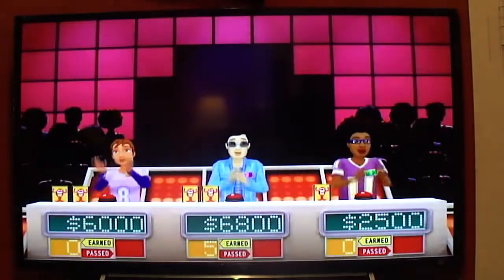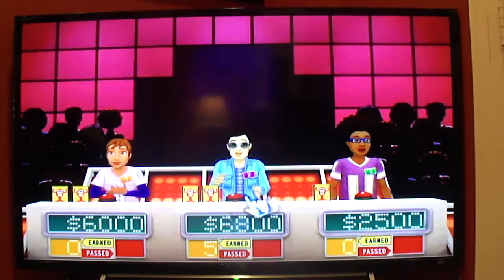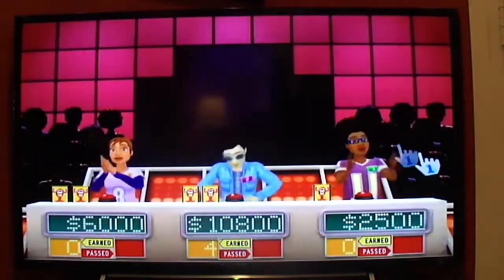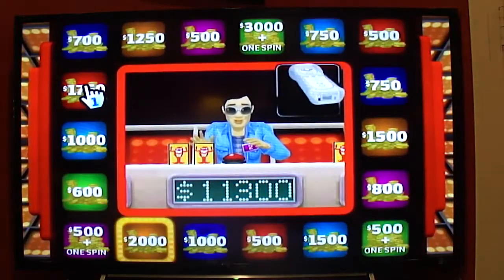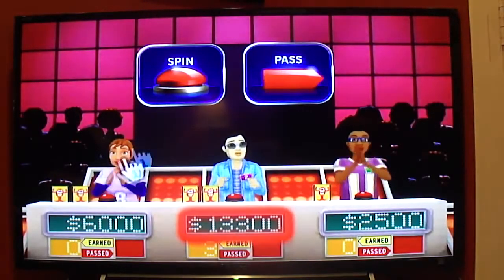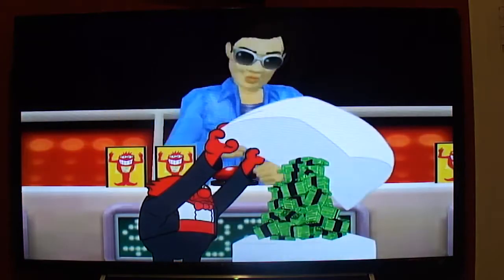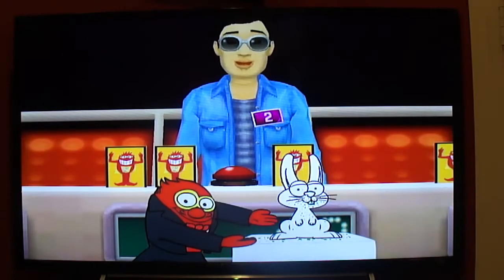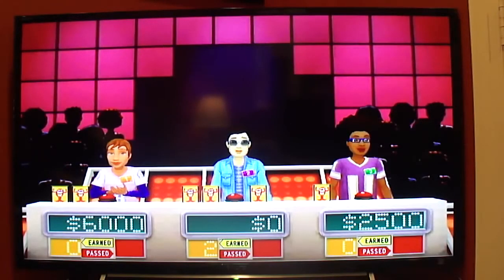A trip. $10,800. 5 spins left. I'm going. $500. I gotta go. $2,000. $13,300. I have to go. Oh no, not again! 2 spins left and 3 whammies. Your third whammy. Be careful, one more and you're out.